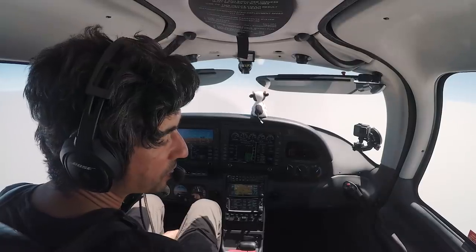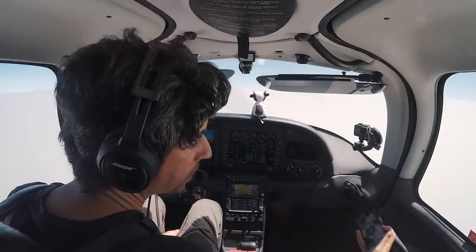Now, our fellow weather nerds out there, have you heard of pyrocumulus clouds? Because we've got one just off the right wing now. Let me see if I can get it on the iPhone. That little cloud sticking up there above all the smoke is not made by anything other than the fire that's burning below it, I believe. And we have a lot of those.